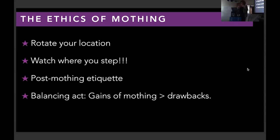Because you really want to encourage moths to do their business and discourage predators. Also, watch where you step. I know all of us have had accidents, but it's really good to be mindful of that. And then post-mothing etiquette. Don't leave your sheet up all night.